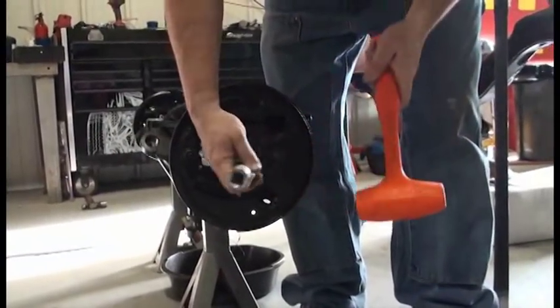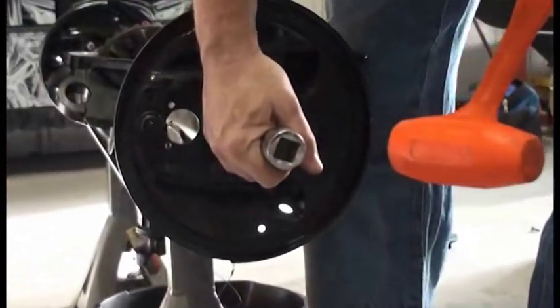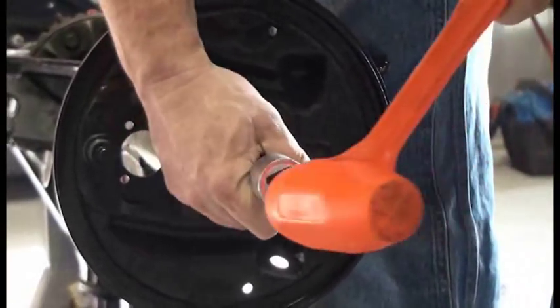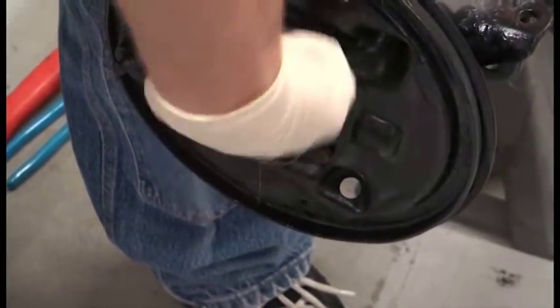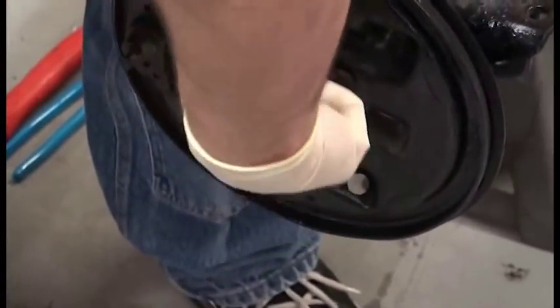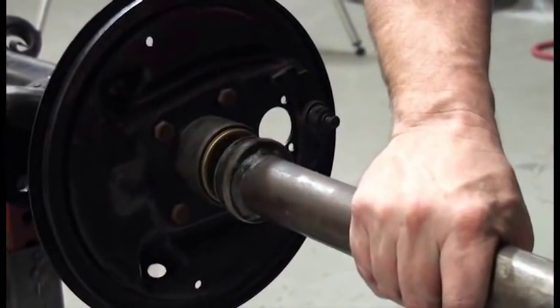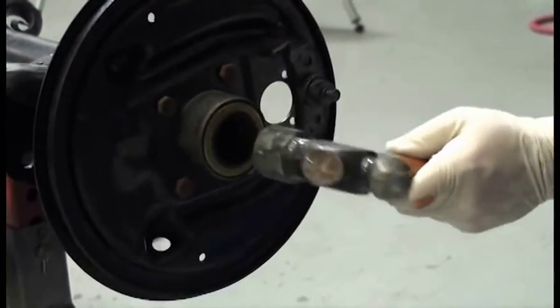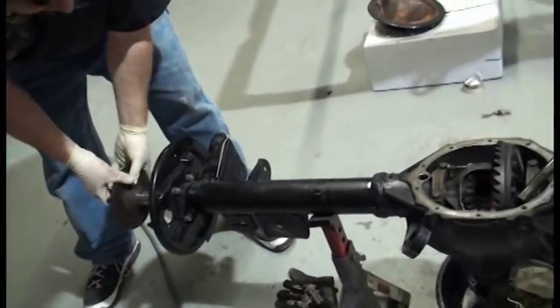Using a socket the same size as the bearing, you need to tap the bearing in. Use a hammer, but be very careful not to damage the bearing. Add a little grease so that the seal will go in a little easier. You can use the same socket to put that seal in. Remember, same as the bearing, don't hit it too hard. You don't want to damage that seal. Carefully slide both the axles into the housing.